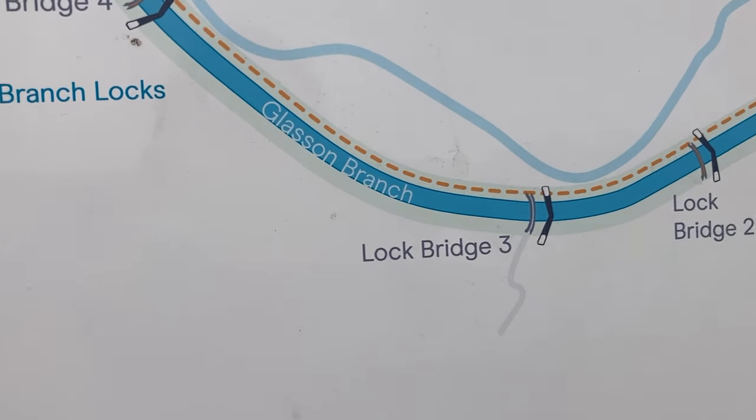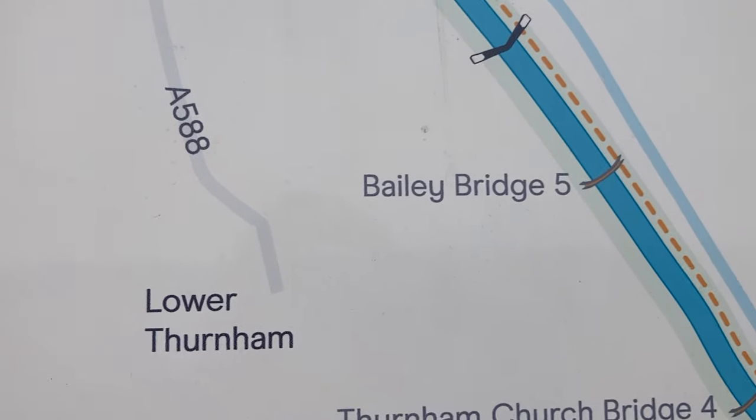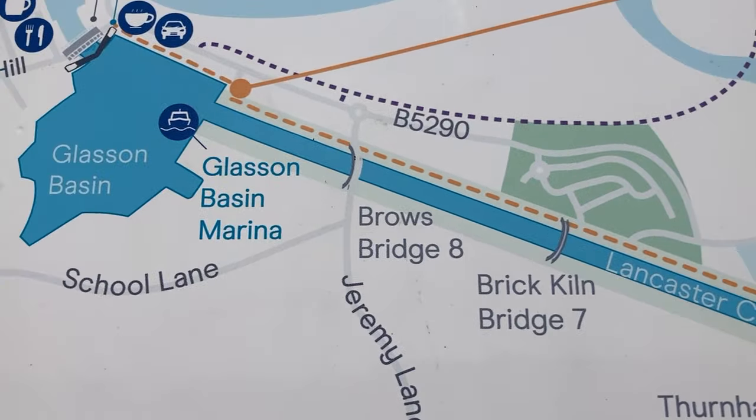We've got 1, 2, 3, 4, 5, 6. And that bit of the basin.